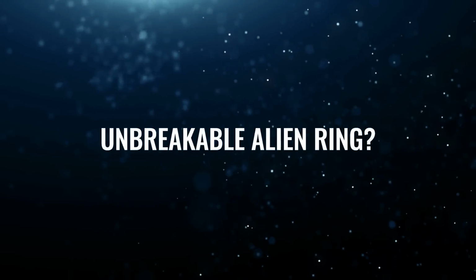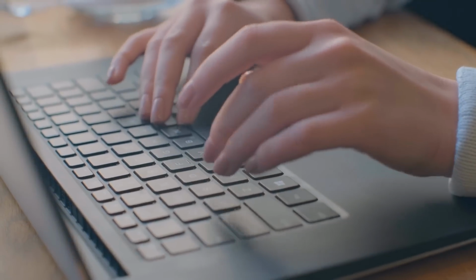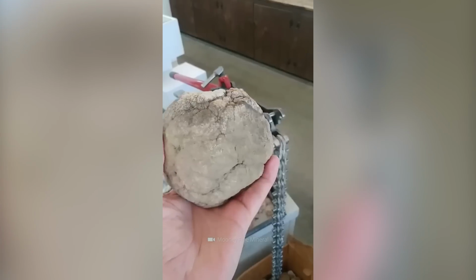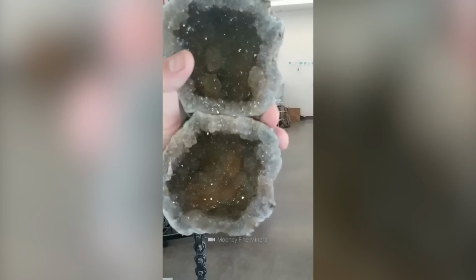Unbreakable alien ring? Some time ago, a sensational report surfaced on the web with the headline, "Strange Geode." Within geology and mineralogy, this term refers to a, quote, bubble cavity of an effusive rock that may be filled with crystals, end quote. In the text, we read that the amateur geologist named Mike Walters recently recorded an unusual find.